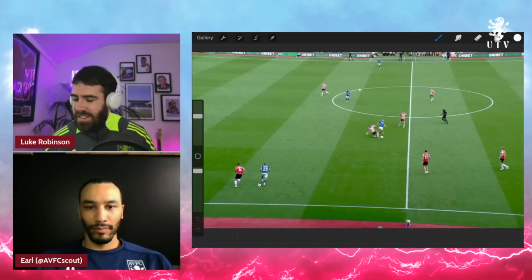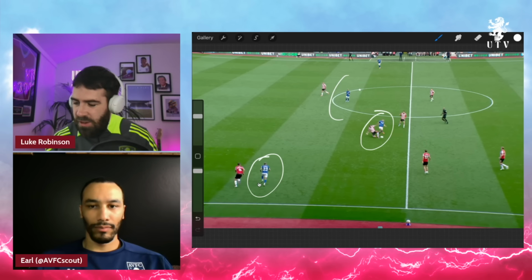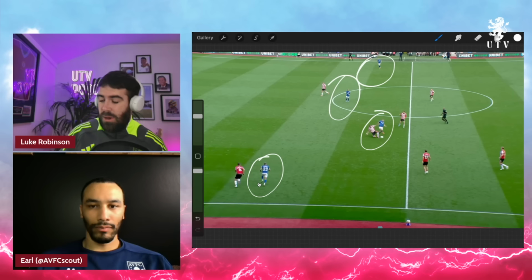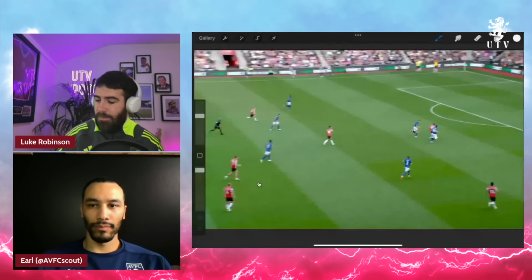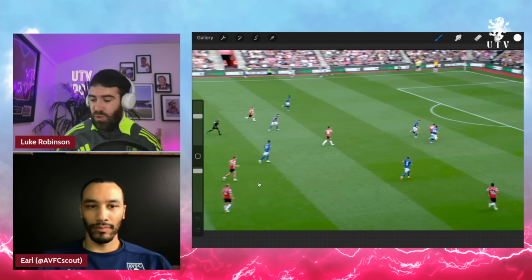I really wanted to show you this as well, because to me it highlights what they're trying to do a little bit. Look how many players Ipswich have got forward in a general attack. Four players attacking this movement here. And Southampton are able to win the ball back, which enabled them to put in a great ball into Cameron Archer, who probably should have done a bit better. I think he probably should have scored. But again, it really highlights what they're doing.